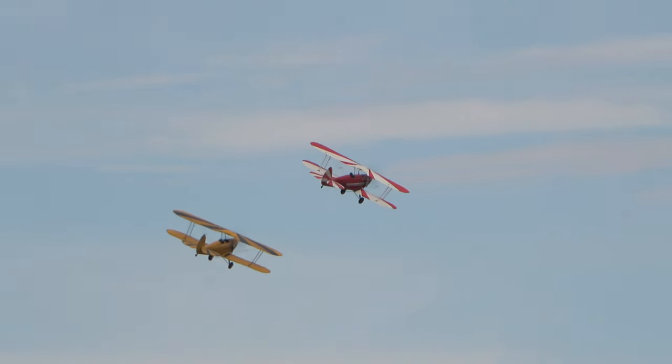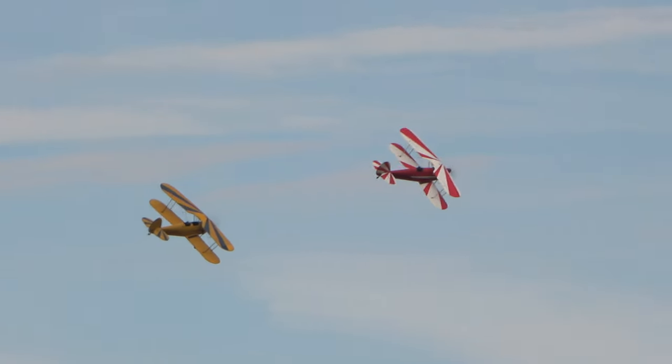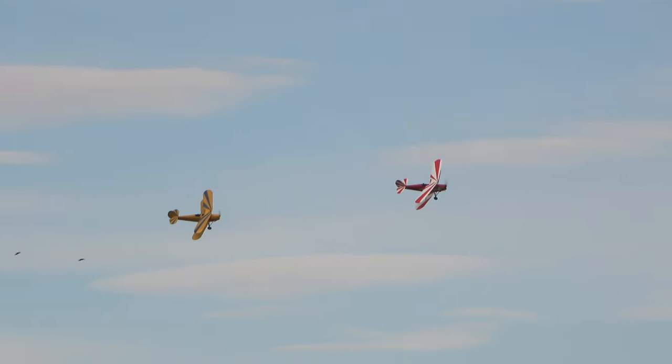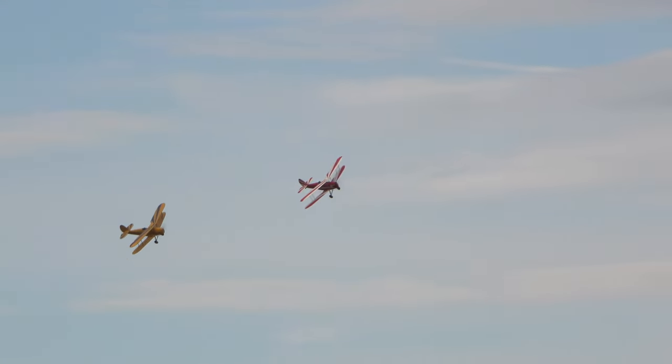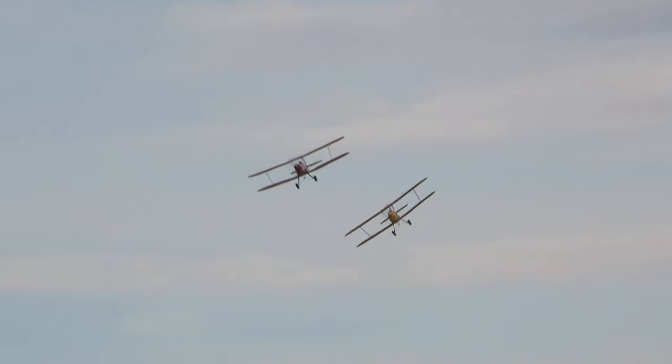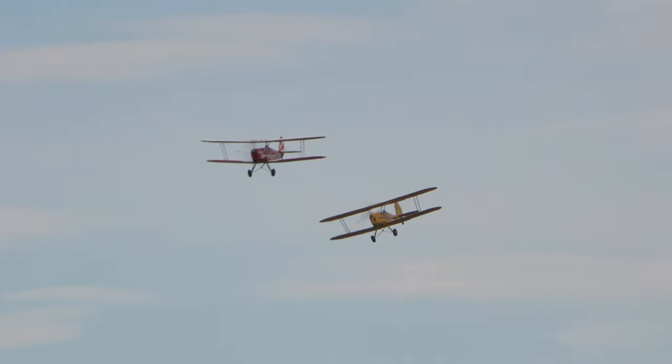After the Second World War, the principal operator of the Stampe wasn't the Belgians. In fact, it was the French. It became the standard basic trainer for the French L'Armée de l'Air. Popular to this day, does the Stampe remain in private hands?